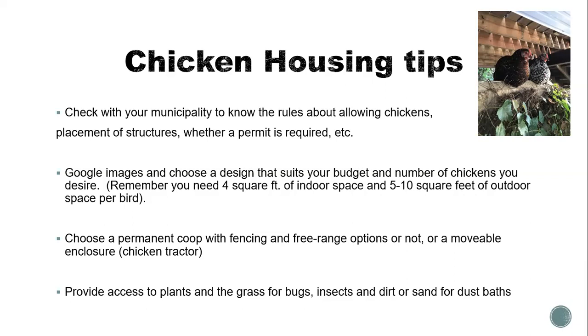Because there are hundreds, if not thousands, of different designs for chicken coops, I really didn't get into any specifics beyond recommending that you need 4 square feet of indoor space and about 5 to 10 square feet of outdoor space per bird. That's just for their own health and well-being. If they're crowded, they will become more aggressive, or they'll pick each other's feathers. So if you decide to get chickens, limit the number based on the amount of space you have.